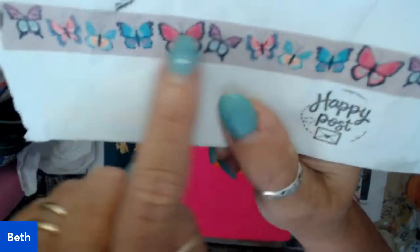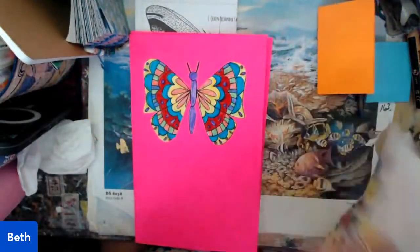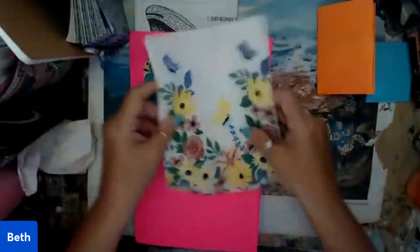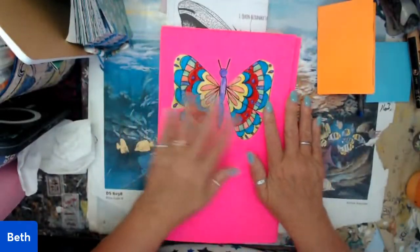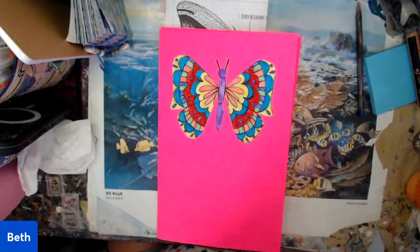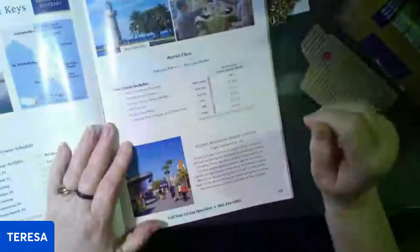So, see, I got some butterflies on this Happy Mail, and I'll save and recycle that and put it in my butterfly book. And this napkin, it's got some butterflies on it. So this will go in the butterfly book. That's awesome. Collect. Awesome. Very cool. Okay, Teresa, we're coming to visit you again.